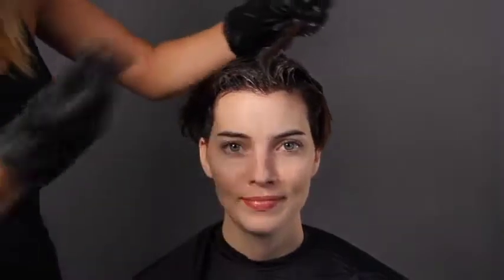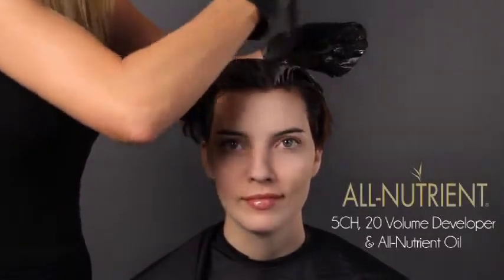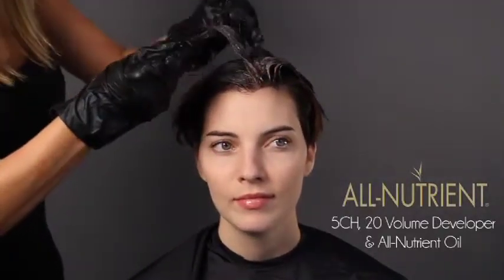We're going in with All Nutrient 5 chocolate and 20 volume for her base. The chocolate is going to be really rich and a really nice brown next to her skin tone. It's really going to play on her blue eyes. You always want to make sure to choose a tone that's going to complement their skin. You don't want to use something cool if they're not a person that can have cool tones.